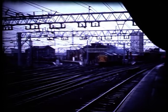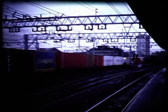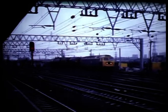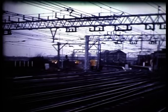Most container traffic to and from the port of Felixstowe passes through Stratford on its way to the North London line. This freightliner train is being hauled by 2 Class 37 diesel locomotives. This Class 47 is taking bitumen tanks back to Coryton Oil Refinery. Next, a Class 37 loco running light. Moving to Ilford, another freightliner passes.